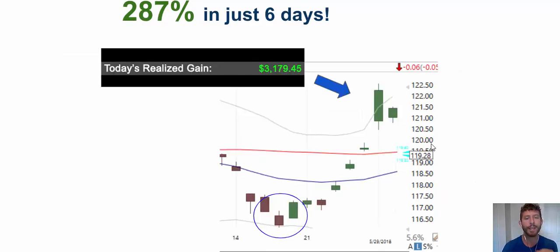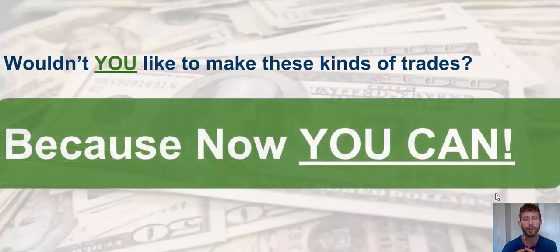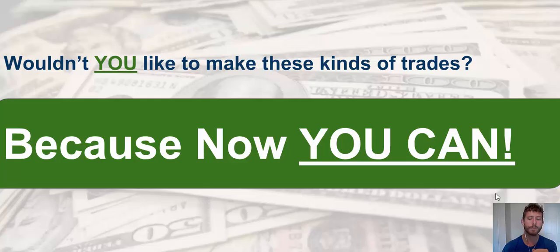287% gainer for me in 6 days. Just over $3,000. This was on TLT, same setup. And again, we'll cover it more when you are a member. And wouldn't you like to make these kinds of big winning trades on a consistent basis? Well, now you can.